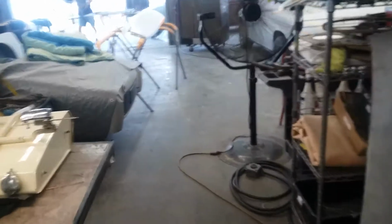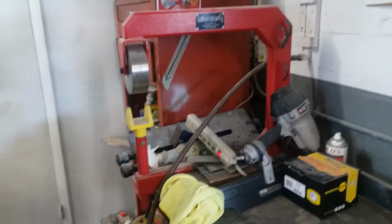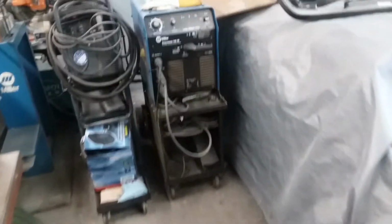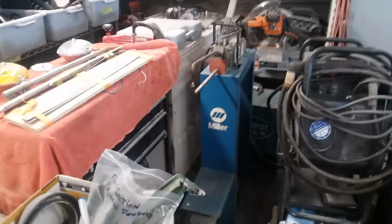Moving to the back room, this is the body shop area. Buffer. English wheel. Miller MIG. Miller TIG. Plasma cutter. Miller spot welder. There's a little spot welder down here, Blanco spot.